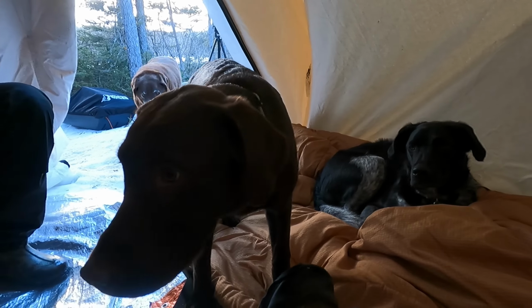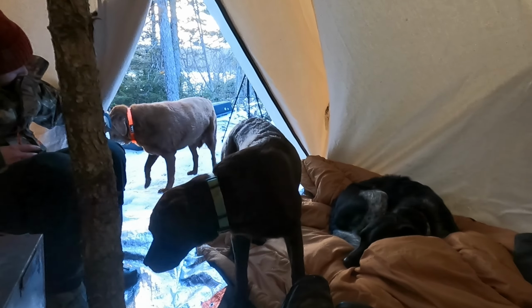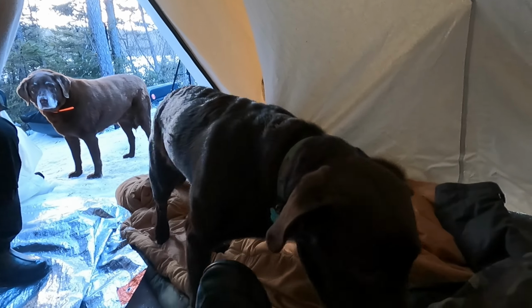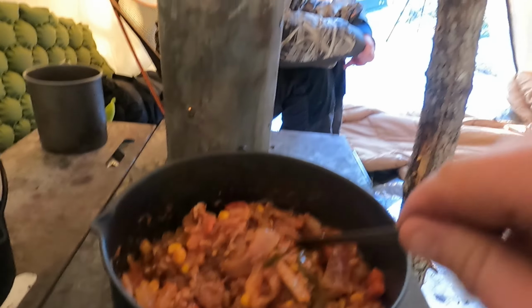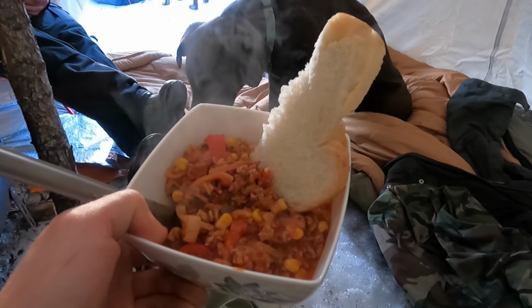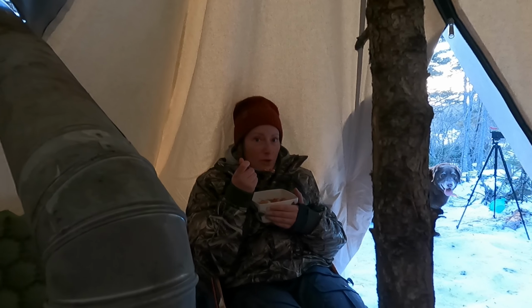Millie smells the chili already. She's drooling. Come on in, Molly. Come on. Come in and lie down. Come in, girl. Molly's not keen on coming in the tent. I think her days of sleeping in the tent are coming to an end. She can't settle down at all. Especially with the other two dogs now, she's not feeling it. You don't mind though, do you? Extra chunky. Looks good though. Smells good. How is it? It's good.